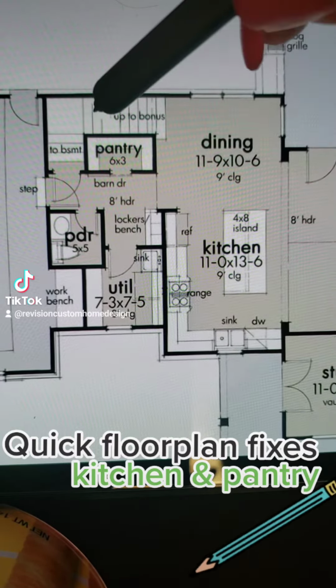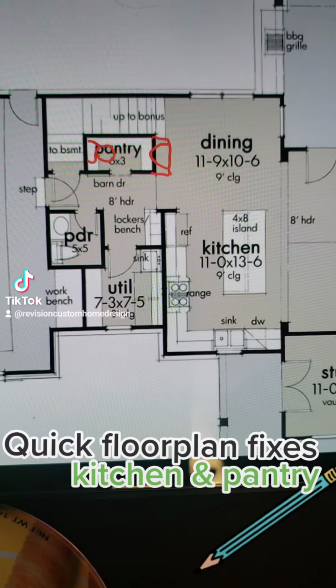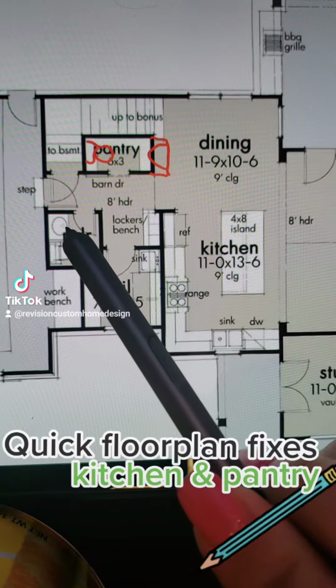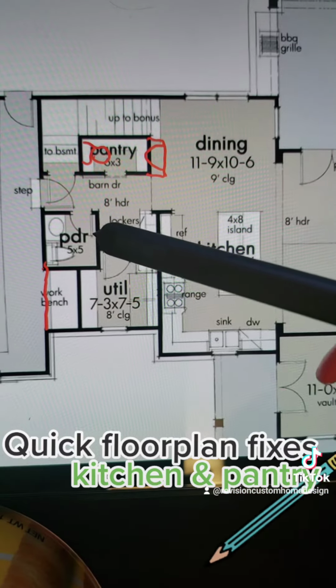So the first thing I would do is make this my powder room. Toilet, extend it just a little bit, and put my vanity sink there. That allows this space here to become sort of the mudroom as you're coming in from the garage. I would square this off because you've got space under this window over here for the workbench.